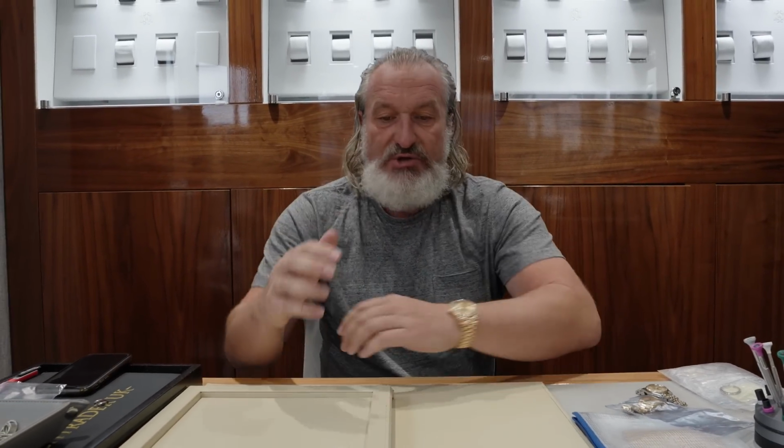So this is a watch that we bought through the trade several weeks ago, and I sold it to a customer of mine. I'd said to him that I would service the watch as part of the deal. It's come in pretty good condition.